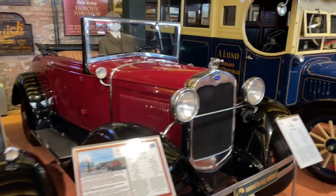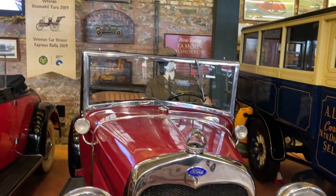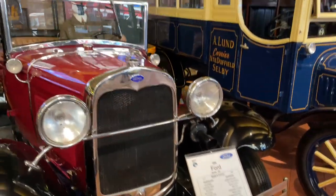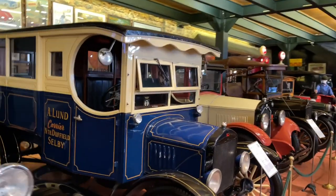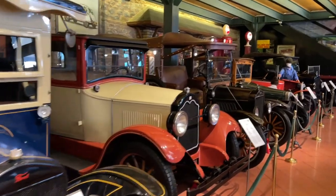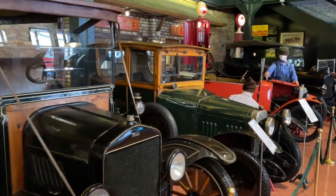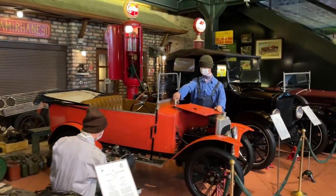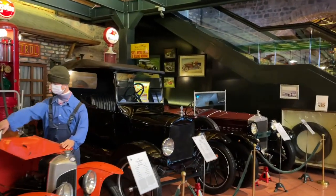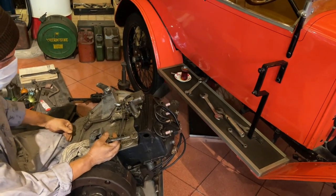This one's not starting. Was this the Chitty Chitty Bang Bang one? No. Huh. I know I'm going through here kind of fast, but I haven't even gotten upstairs yet, so there's going to be a little bit to come. Look at the old engine, too. That's a little four-cylinder, it looks like.